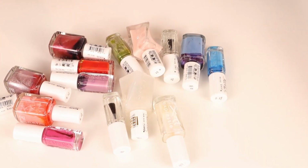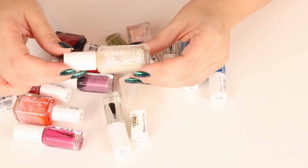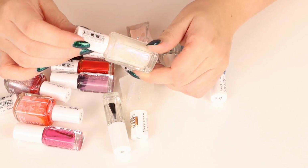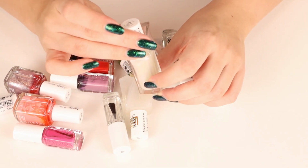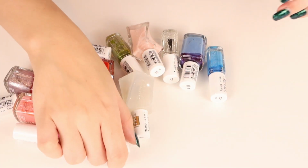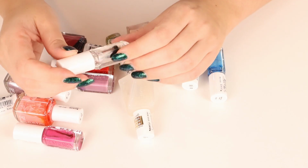Probably not. So I'm gonna be decluttering that. Then I have this Expressi kind of like multi-chrome topper. It has purple, pink, and kind of like cool tone yellow almost. I actually want to try this. This is Iced Out Filter. I'm gonna keep that. Then here I have a Stay Longer.